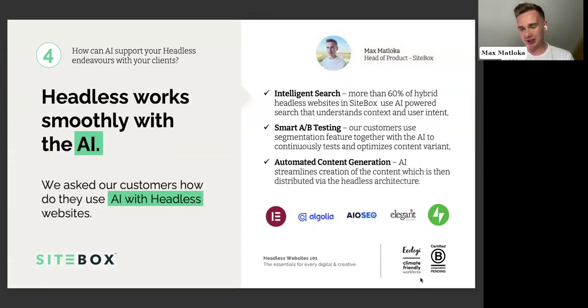This is a bit of a side thing, but we were asked a lot about whether headless can work smoothly with AI, because obviously that relies on some third-party providers and some dynamic data. We can assure you that lots of our customers are utilizing AI in their products. The most common case is intelligent search, which is empowering the search functionality for more than 60% of our hybrid headless websites in SiteBox. Obviously, AI search helps to understand the context and user intent. It allows you to communicate with machines in a more human language.